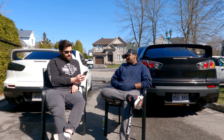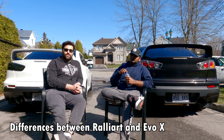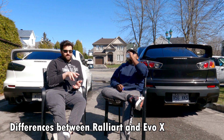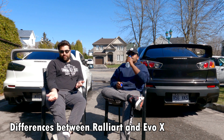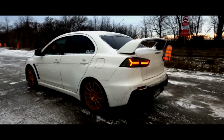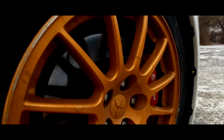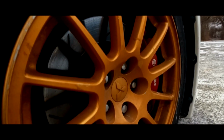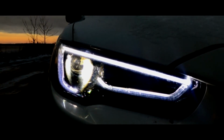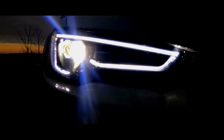All right, next question. On the topic of Ralliarts, what are the differences between a Ralliart and an Evo? Well, starting off, you have the suspension that is completely different. You have sway bars that are completely different. Obviously, you have every single body panel on the car, which is different. You have the turbo. Aesthetically, on top of that you have the wing. You have the roof, which is aluminum in the GSR Evos. You also have the big diffusers in the back. You have the different alloy or BBS wheels.